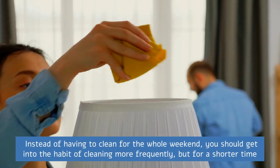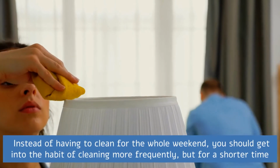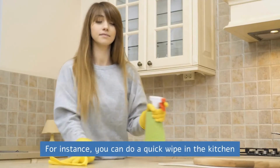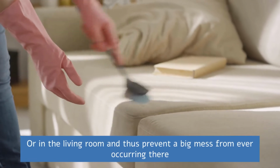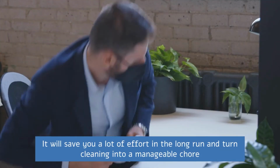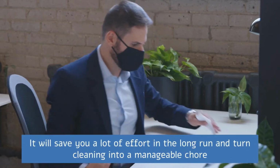Do a little cleaning on a frequent basis. Instead of having to clean for the whole weekend, you should get into the habit of cleaning more frequently, but for a shorter time. For instance, you can do a quick wipe in the kitchen or in the living room and thus prevent a big mess from ever occurring there. It will save you a lot of effort in the long run and turn cleaning into a manageable chore.